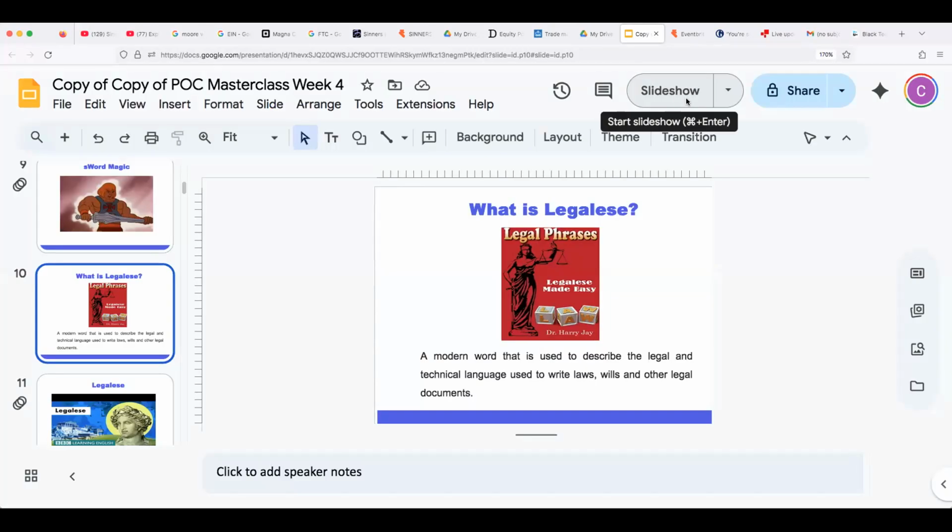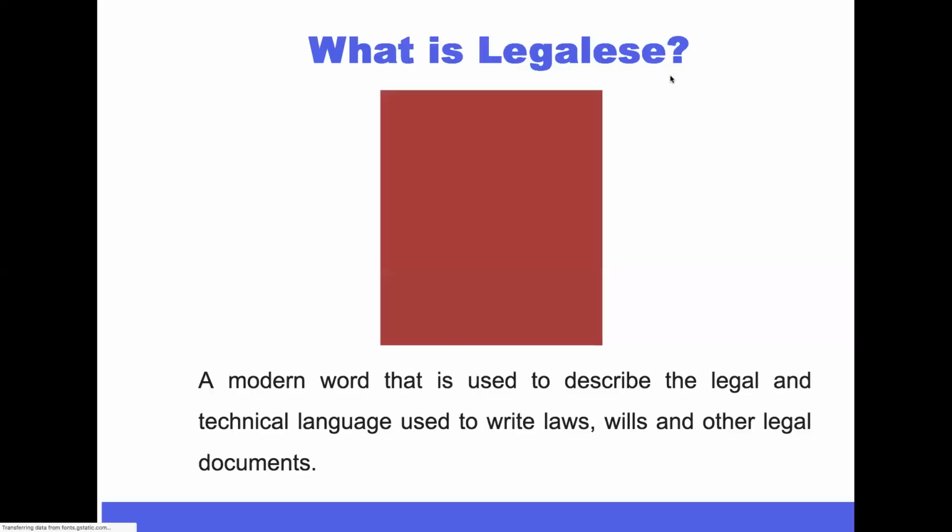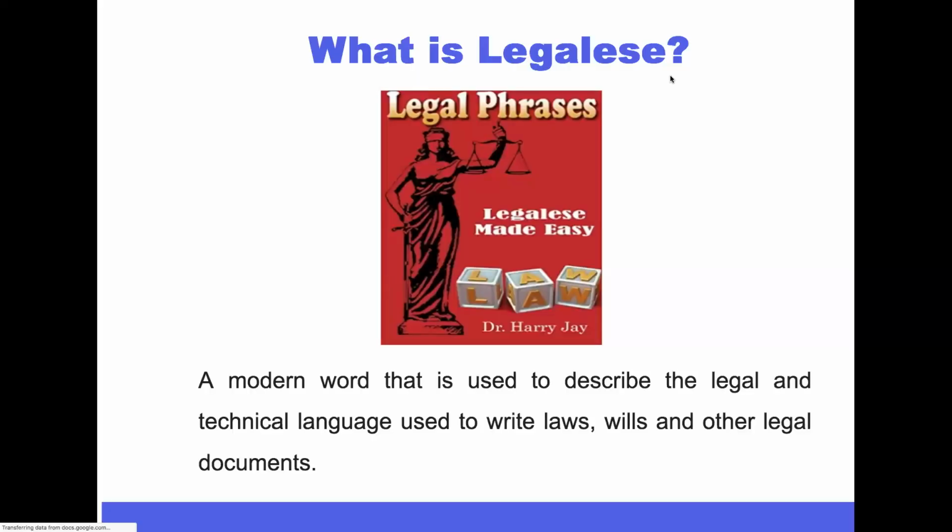So let me just show you something real quick, because what we're tackling here is legalese. When you're dealing with presentments, when you're dealing with the Law Society, legalese is the language of the Law Society. Again, this is not legal advice. This is just simply for educational purposes and information for you to go empower yourself and your family and your loved ones. Legalese, this is a great book, a modern word that is used to describe the legal and technical language used to write laws, wills, and other legal documents.